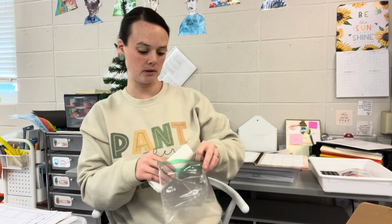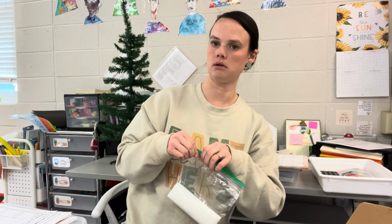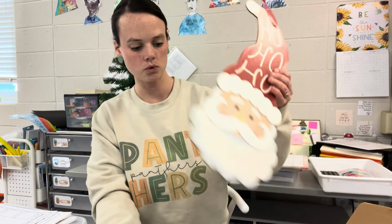I need to put my tree away, but I'm not really sure where I'm going to put it. This wasn't at my house decoration, and now I've moved it to my classroom. Just some knives. I've got a bunch of photo props. I've got like a door hanger.